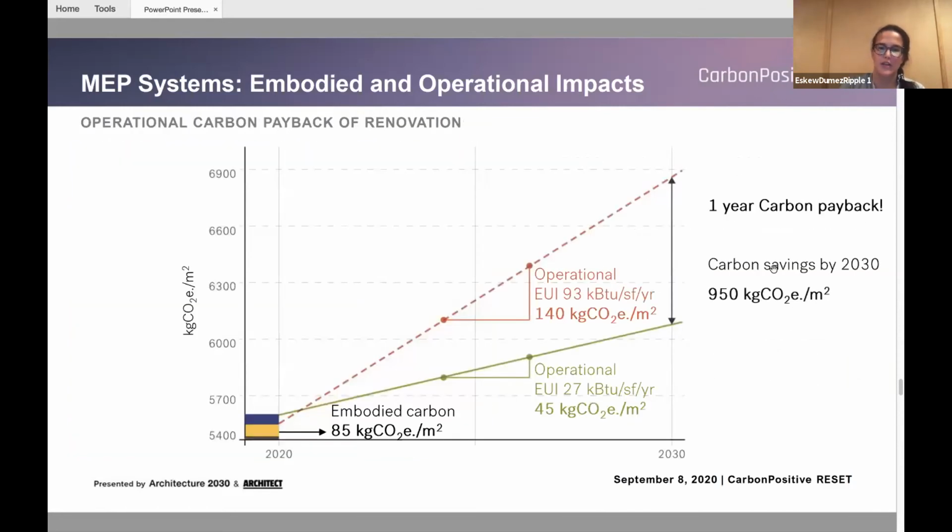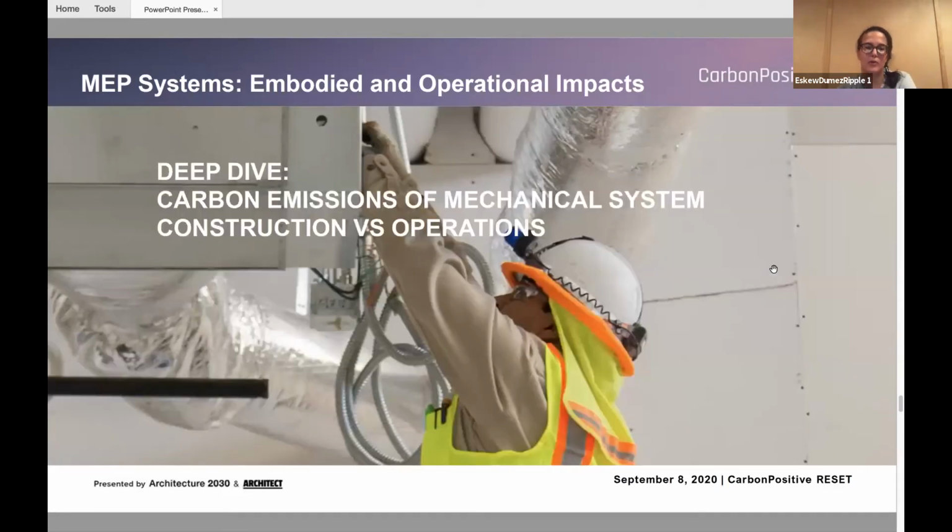So that covers a really good success story of saving embodied carbon by doing a renovation and saving operational carbon as well. But like I said, we replaced a VAV system with our VRF. So we also started asking questions about what the impact of refrigerants are and what that potential could be.